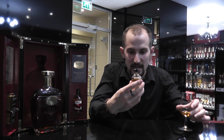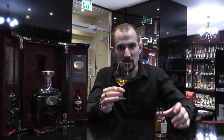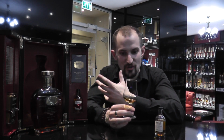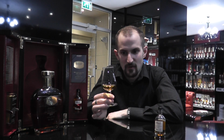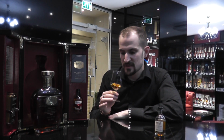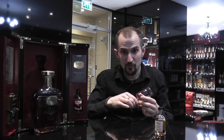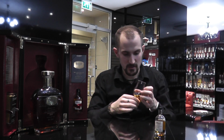Now this has been bottled at 50.4% cask strength. Let's give it a nose, let's get right to it. Now lowland malts, traditionally they are light, grassy, floral. So let's see if this is representative of the lowland style as you'd expect. The owners have said that the whisky they've chosen, the vatting, has best represented the Littlemill style. So let's give it a nose.